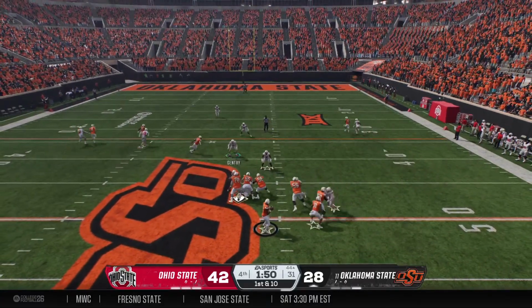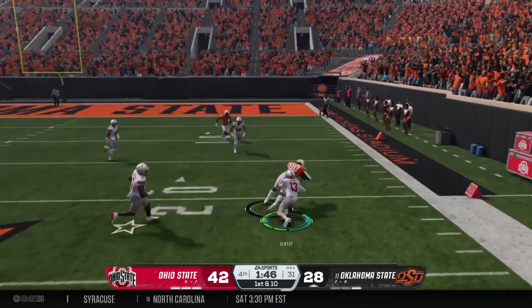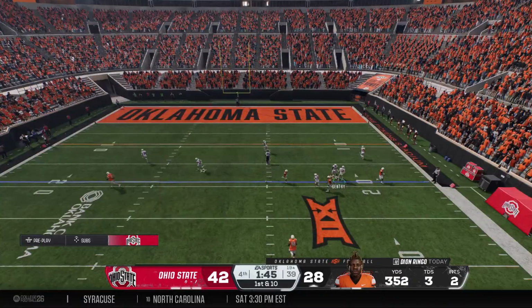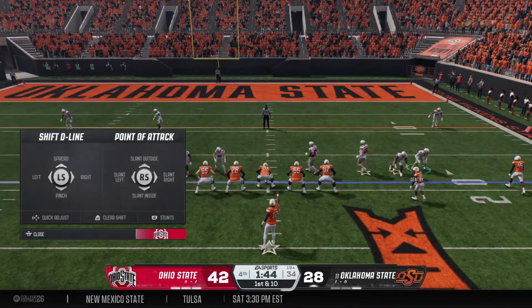Wants to throw on first down. Throws to the tight end. He's got it. Gets it all the way inside the 20-yard line to the 19 before being hauled down. Now they've got to hustle to the line and get set.